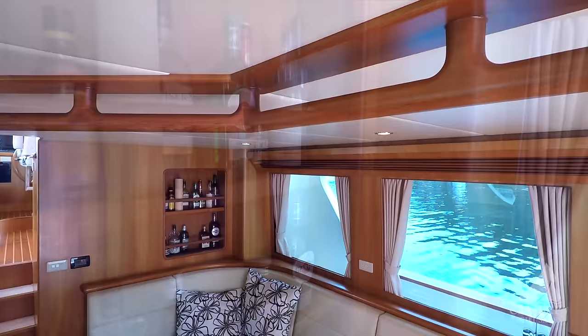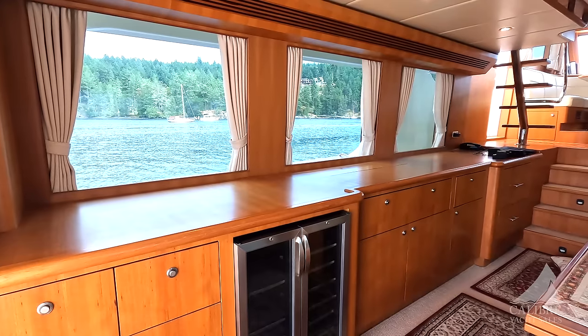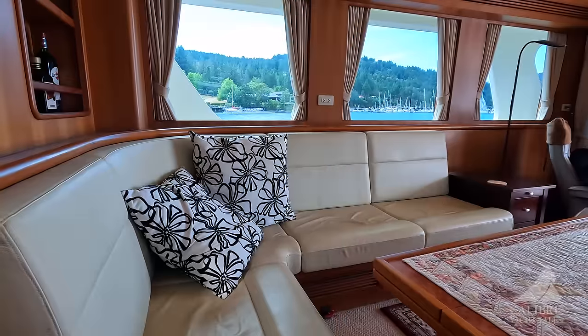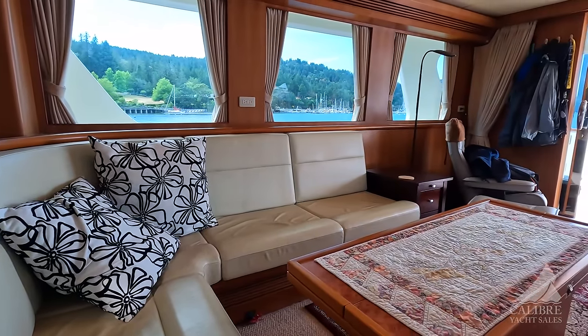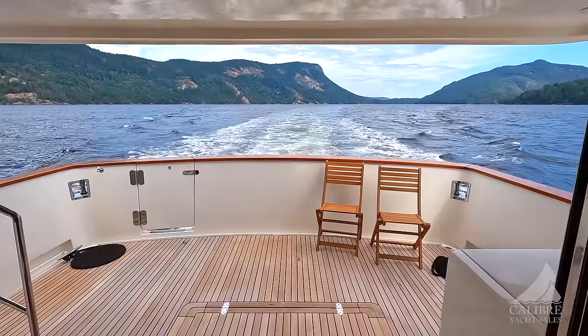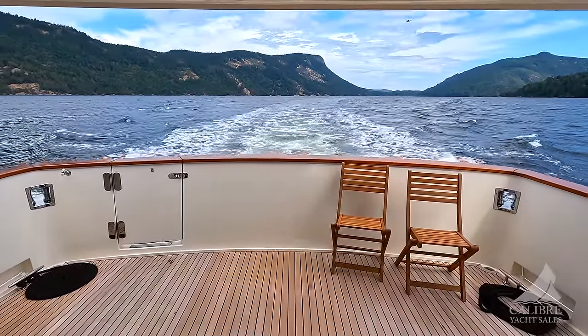The molding and the woodwork in here is just so beautiful. And while we're sitting here in the salon, we're enjoying all the vista of the outdoors as well. You could have a group in here and a group in the cockpit. And what a perfect, perfect boat for entertaining.